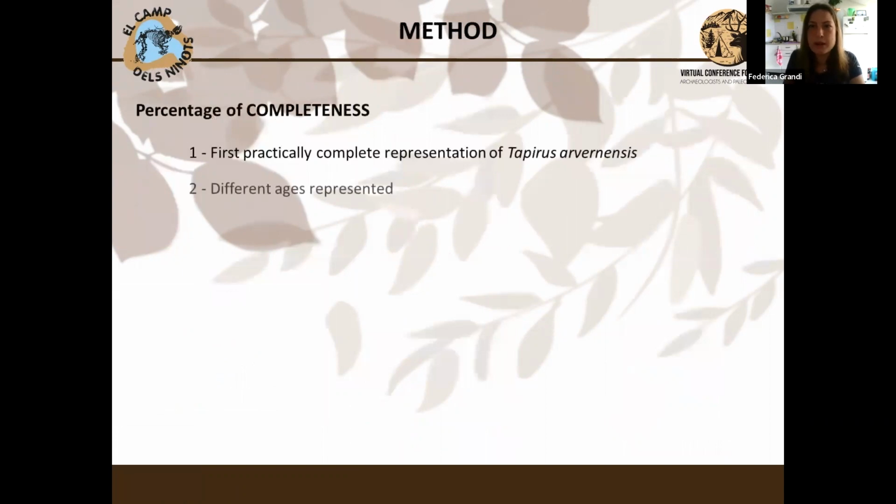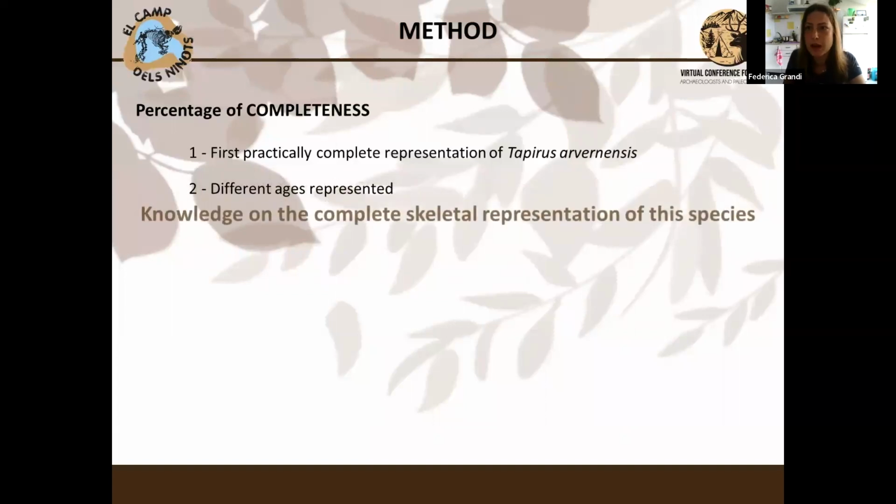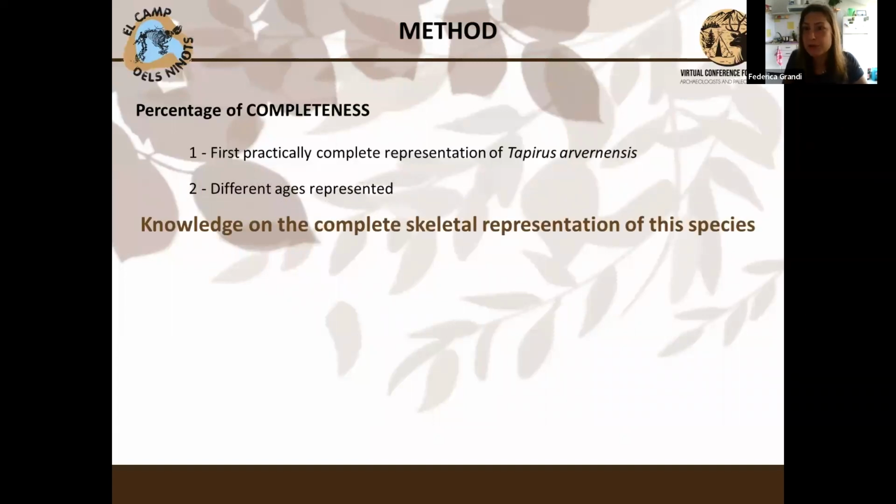The method applied for this part of my PhD study is the percentage of completeness. Because all the individuals are so well preserved and complete, we were finally able to count the skeletal representation of Tapirus arvernensis for the first time. And not only that, we also have different ages included, so this helps in the complete knowledge of the skeletal representation of this species.